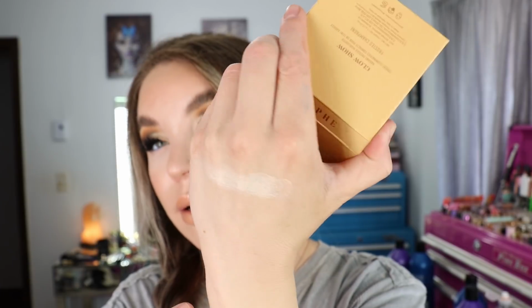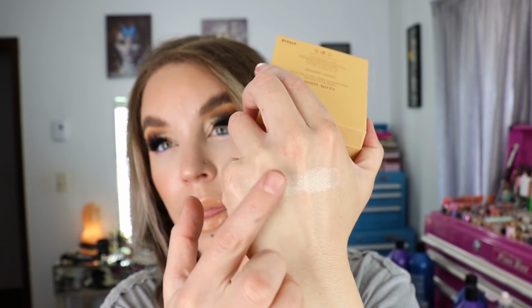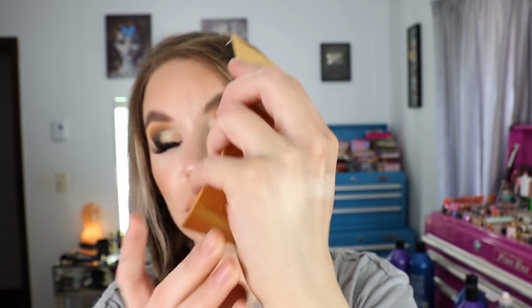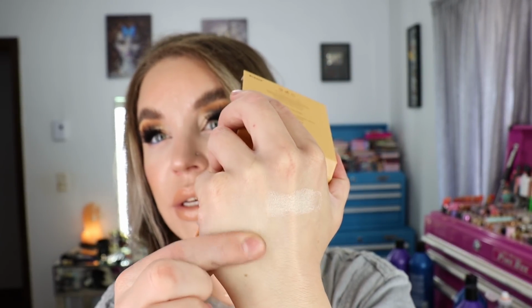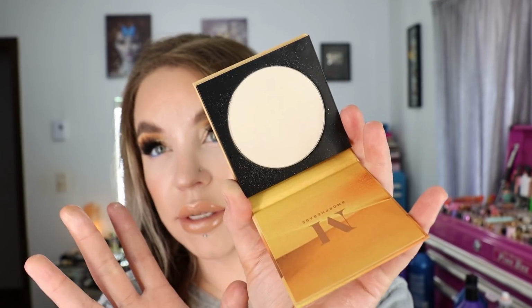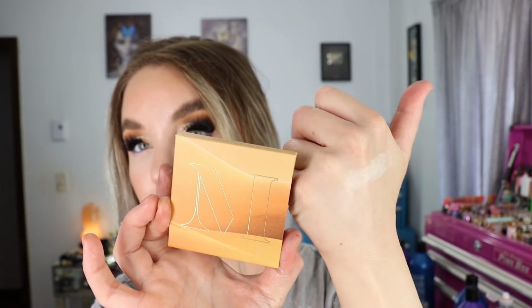I had a really hard time getting it to stick to the skin, and then when you go to blend it out, you might not be able to see on camera there, but it gathers in pieces on my skin. So not crazy about the highlighter. Again, that's the Glow Show shade right there.